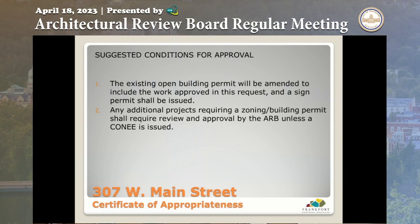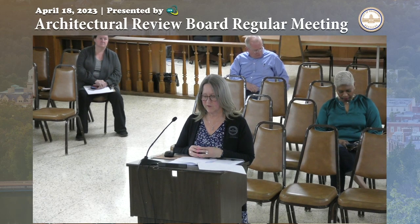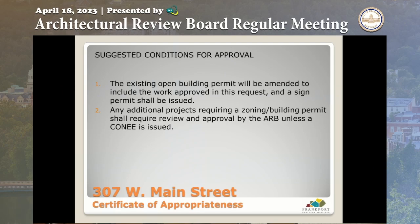Based on the information contained in the application and staff's evaluation within the context of the property's significance, key features, integrity, neighborhood character, and preservation goals for the City of Frankfort, staff recommends that this proposal be approved by the Architectural Review Board. The plans as submitted are compatible with the zoning regulations as well as the Central Business Zoning District design guidelines and the suggested findings on page 5 of your staff report. If the ARB elects to issue a certificate of appropriateness, staff recommends the following conditions found on this slide be applied. This is an amendment to your staff report.